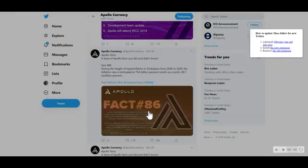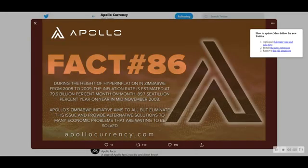So here they talk about the height of hyperinflation in Zimbabwe, how the inflation rate was estimated at 79.6 billion percent month on month and 89.7 sextillion percent year on year in mid-November 2008. So I'm assuming that Zimbabwe's government is really looking at Apollo in a positive light and looking at it as something that could really fix the problems in their country with these sort of issues. Apollo believes that they can do that as well, and that they can provide alternative solutions to the many economic problems in this country that are waiting to be solved.